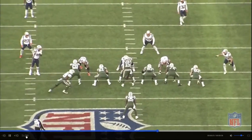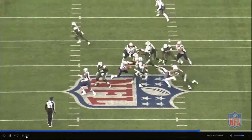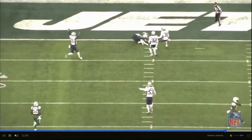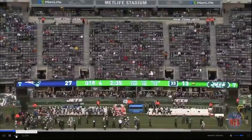And then, of course, that's just a bad throw. But you got to be in position to capitalize on bad throws. That's what good defensive backs do. And linebackers.